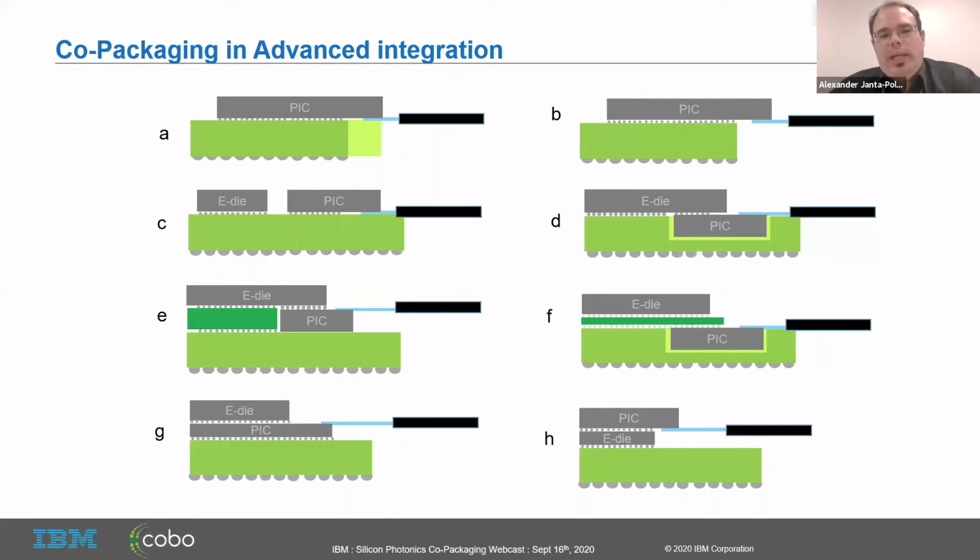So when you're looking at this PIC die and electric die, the best way to do that is to have a monolithic integration, as an example in the A and B configuration, where the PIC has all the electric and photonic devices. And this is the base case scenario. In those A and B, the difference is that one is an overhang chip and the other has a little opening inside the substrate to open up the fiber attach or the optical attach region.